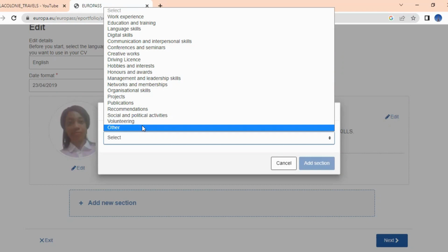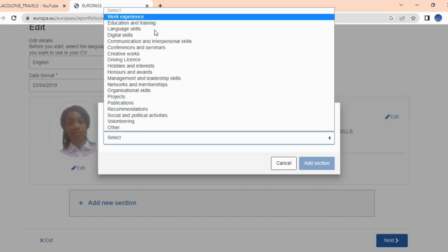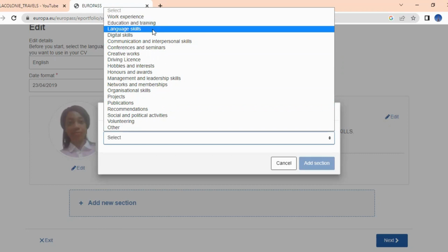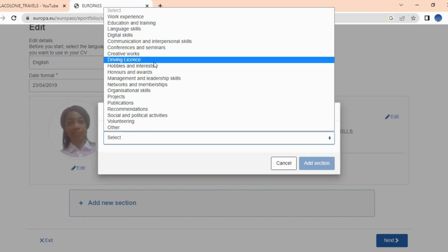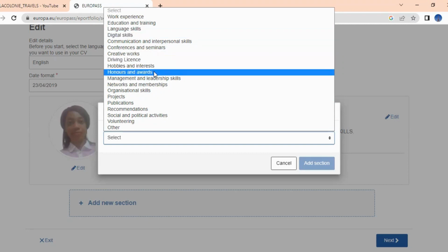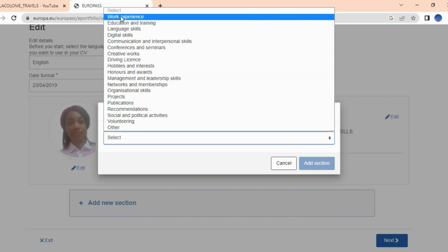All right. So if you're going for a job, it is important that you add your personal details, work experience, education and training, and then possibly your digital skills. Okay, so if you're going for education, like your study, you add all that I've mentioned. You can add honors and awards. If you are in a leadership role, you can add management and leadership skills and type in all the details that will bring out. All right, so after my personal details, I go ahead to add my work experience.